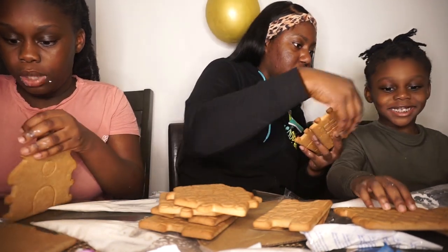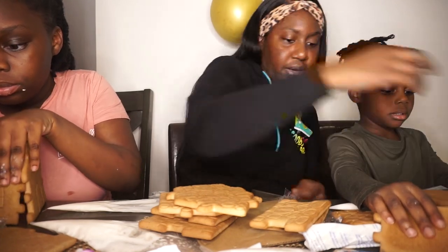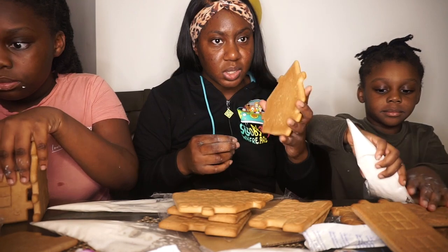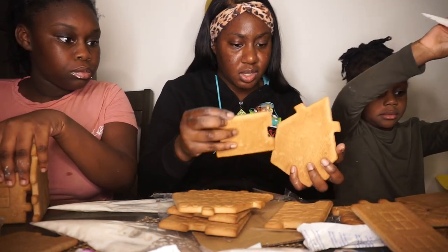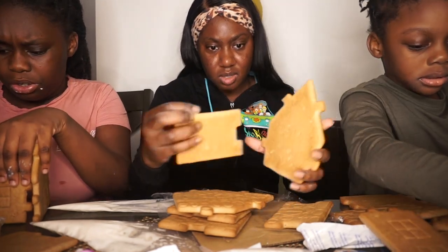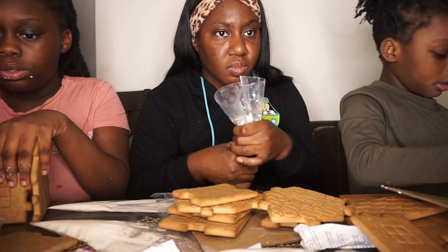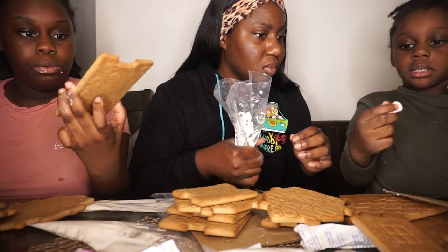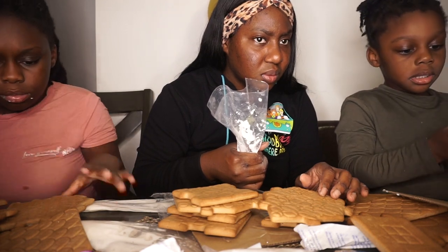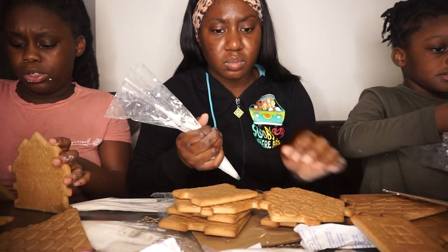Okay, I get it. You got it, Nevaeh? Yeah. But put the icing to stick it together. This is the other side. So, for me, this one is like this, and then we're gonna put this small one. The window goes there. Where's the other window? Oh, there it is. It's kind of weird. You can, but I don't think we need it. Okay. That's the house. Guys, I'm getting so confused.